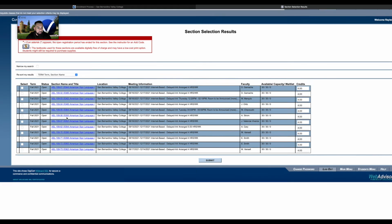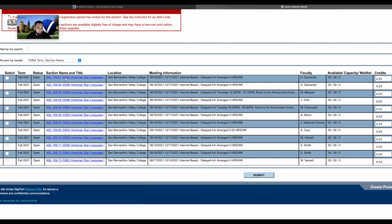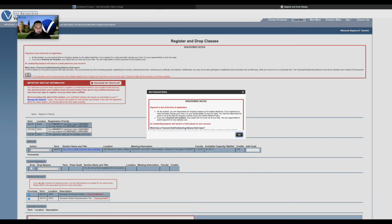Now, to select a specific class, I can go ahead and match it with the reference number. For example, if I'm looking for ASL 109 5358, I just keep going down until I find it here. Once I find the class I'm looking for, I'm going to hit Select. Click on Submit, and it'll prompt me to a non-payment notice. Now this is just warning us that we have to make a payment, but for this program, you're not going to have to pay a cent. So go ahead and click on OK.